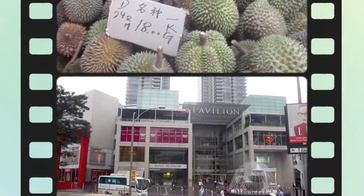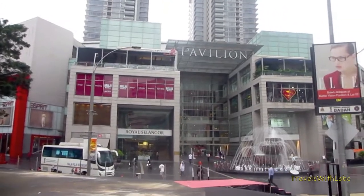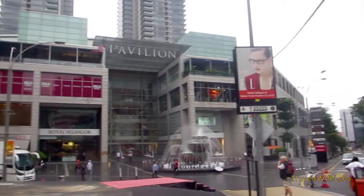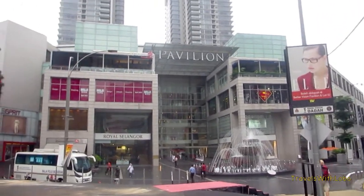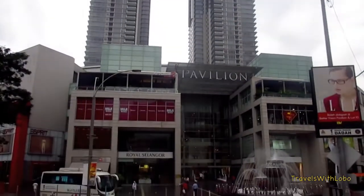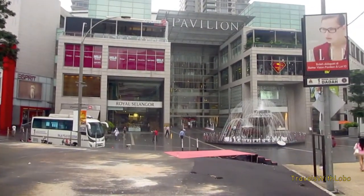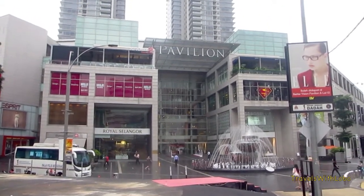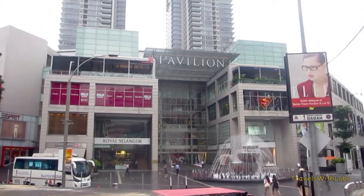Yeah. The Pavilion is KL's most modern shopping center, from what I read last night. Some condo buildings right behind it. It's huge, and it is our way to get to the Petronas Towers. See how it works.